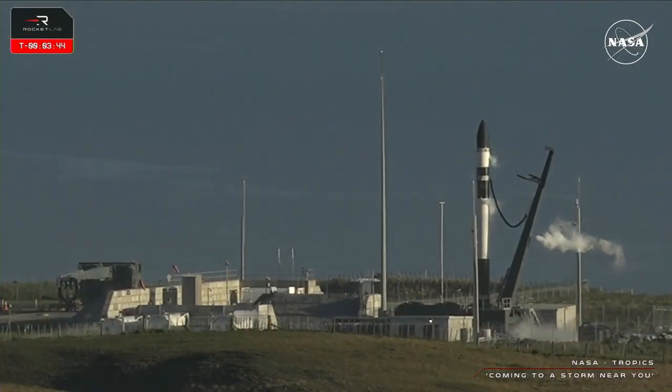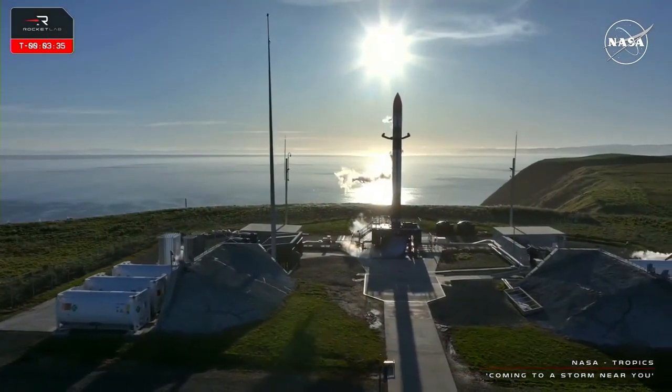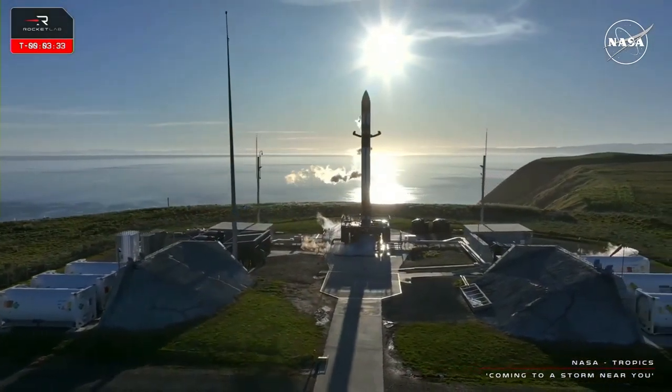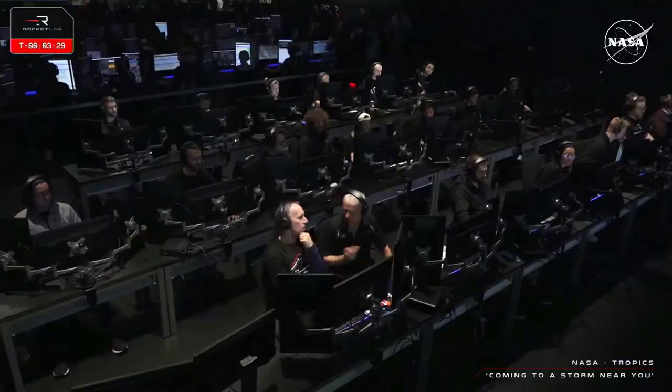Those nine Rutherford engines we've mentioned before will ignite at T-minus 3 seconds and the launch pad's hold-down mechanisms will be released. Electron will then take to the skies for its 37th launch and the final TROPICS CubeSats will be on their way to space. Let's listen in for that final launch sequence.